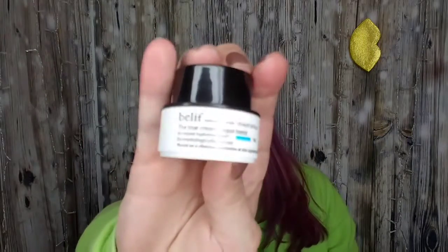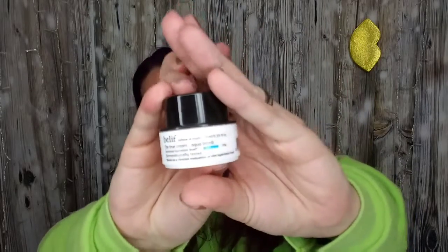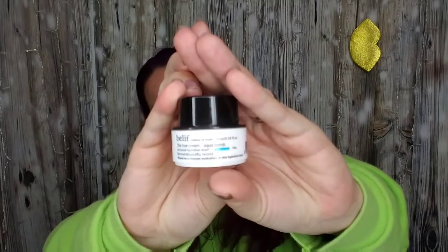Next thing, we'll be going into a giveaway also because I have two of these in my drawer. I haven't touched them yet, but it is the Belif True Cream Aqua Bomb. That light right there is aggravating me. There we go. I have my light tilted the wrong way and I'm noticing it now. But it's one of those jars that make you think there's more product in it than there is. Like I said, I haven't got to test it out. I already have a couple of them, so I'll pass these extra ones on to you guys. And it retails for $38.